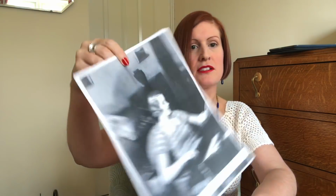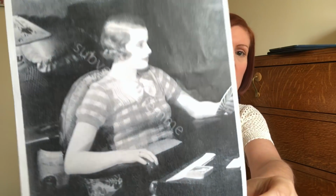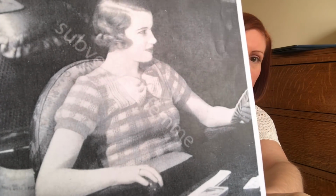Subversive Femme, I think that's how you say her name, on Etsy, and it's a beautiful checkered crochet jumper. I think this is from roughly around 33, 34, looking at her hair and the style of it. I was very intrigued by this because I have never seen anything quite like it in crocheting. And once I got the pattern, it's quite funny how it works.